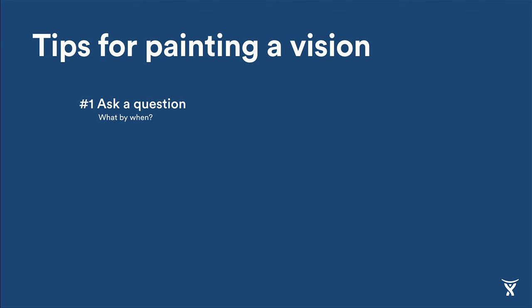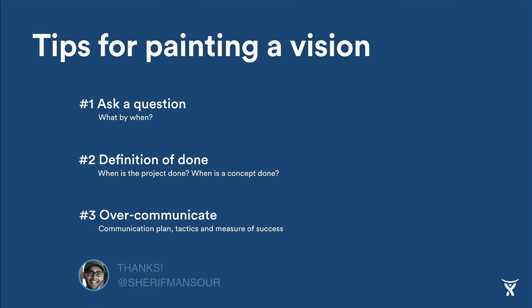And that's my 3 tips. Number 1, make sure you're starting your vision project by asking a question. By what, and more importantly, by when. Second point is make sure you agree on your definition of done for 2 things. When is your project complete, and when are the concepts within your vision complete? And lastly, over-communicate. Agree on a communication plan, come up with some tactics, and make sure you agree on how you're going to define if your vision project is successful.